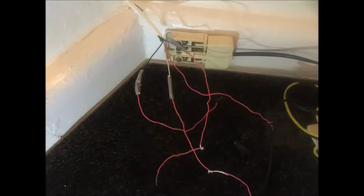Took the socket apart and had a look at it. We found that the customer had some twist joins inside the socket with insulation tape wrapped around. The socket also had all four wires terminated into the socket.